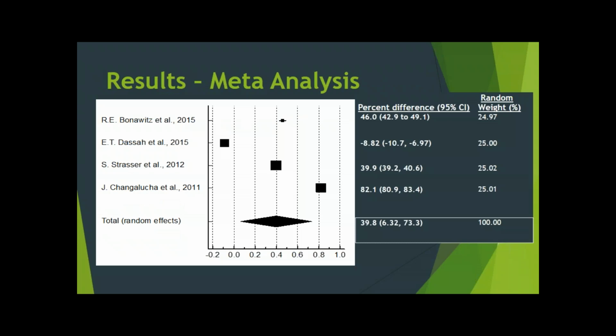And when we pulled the data, I did a percent difference, so post minus pre. Overall, it showed that if there was an intervention in place aimed at improving uptake of syphilis screening, there was an overall 40% increase in the frequency in the post.